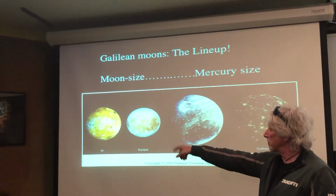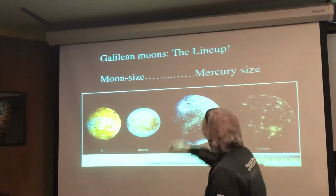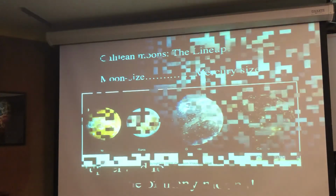Active volcanism. Water ocean underneath, maybe life. The biggest moon, leaving this then, that's the Death Star. It sure looks like it, right? I'll leave that to you.